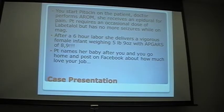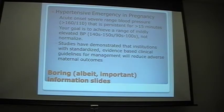Okay, so now we can talk a little bit about the details. This is the definition of hypertensive emergency. Obviously this person probably had preeclampsia and then got eclampsia, but this is just the definition of a hypertensive emergency: when it's greater than 160 over 110 and persistent for more than 15 minutes. Now, I probably wouldn't wait a full 15 minutes to diagnose. You check it 10 minutes later, and you should start acting at that point.